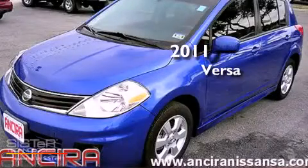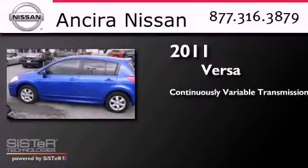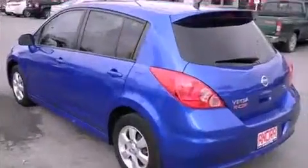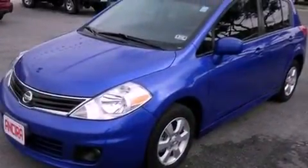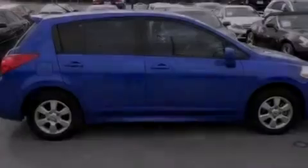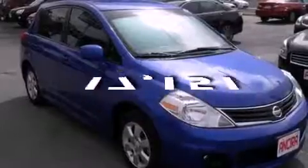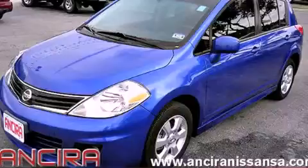This is a 2011 Nissan Versa. This compact has a continuously variable transmission and an inline four-cylinder engine. All of the following features are included: traction control and stability control systems, air conditioning, cruise control, a rear spoiler, front fog lights, an anti-lock braking system, side curtain airbags, full power accessories, and this vehicle has less than 18,000 miles. Contact us today and schedule your opportunity to see this vehicle in person.